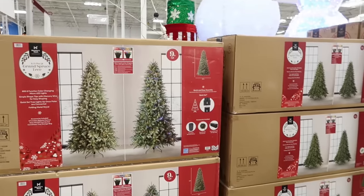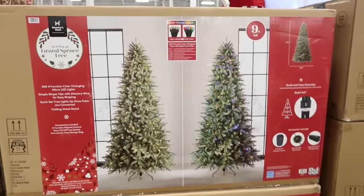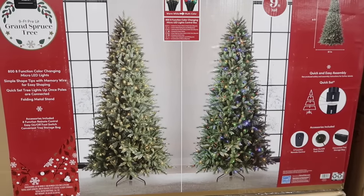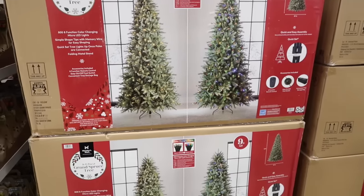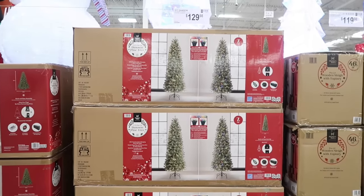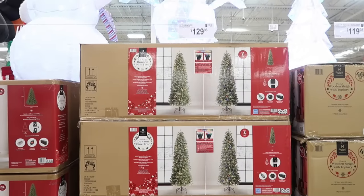Okay, they have a couple of Christmas trees. Not ones out to see on display, but this is a 9-foot pre-lit grand spruce tree. And it looks like it could do colored and just the white lights as well. Cute, that's $349. Man, Christmas trees are expensive. There's this 7-foot Dawson tree for $129.98. Color changing lights, nice and skinny. I love those skinny trees.